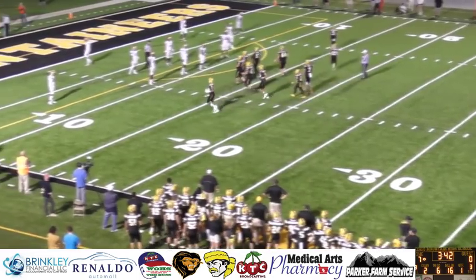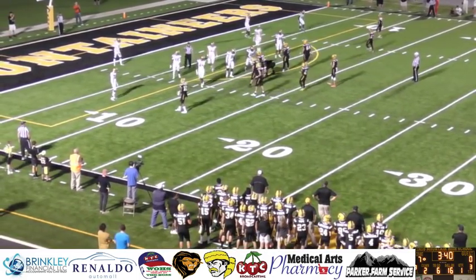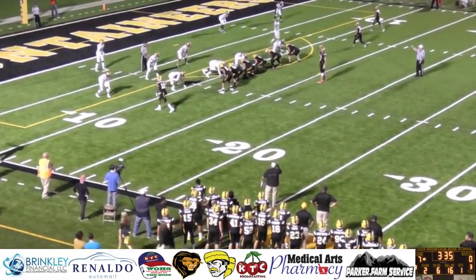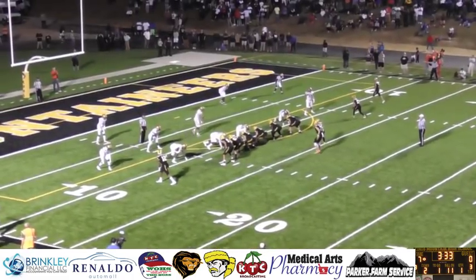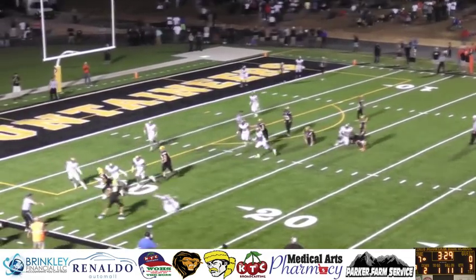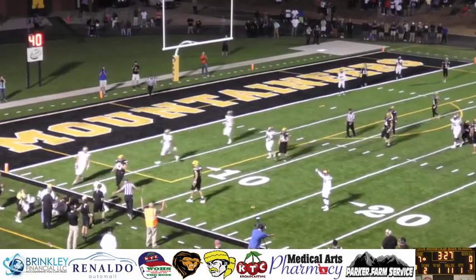3:44, clock still running, and this is a quarter that's been all Kings Mountain. Shelby's only had it for 6 plays on offense, which is netted -4 yards, whereas Kings Mountain's knocking on the door for the 2nd time. Pass complete to Paysauer, and he's making a run after the catch.